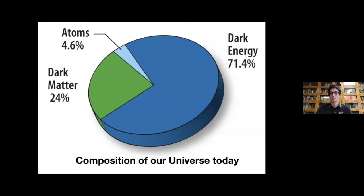The universe is not made of stars and is not made of galaxies. Actually, the matter that we know, stars and galaxies and us, which we call atoms, only makes up 5% of our universe today. So 95% of our universe is something else. 25% of it is what we call dark matter, and 70% is what we call dark energy. So two different dark components that make up nearly 95% of our universe and that are not what we actually see with our own eyes and our telescopes.